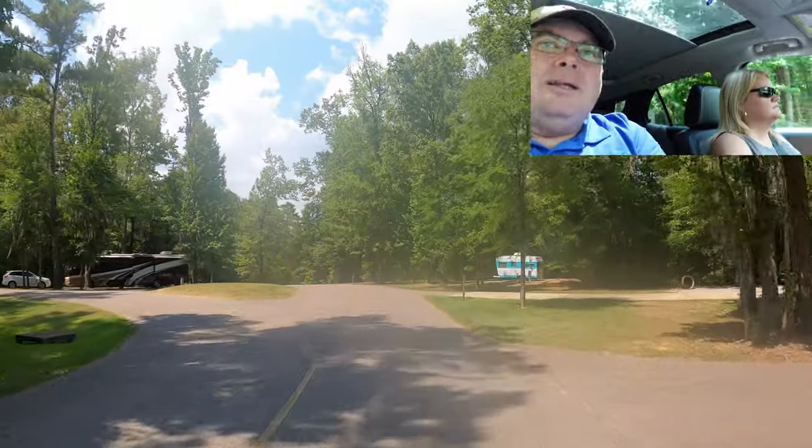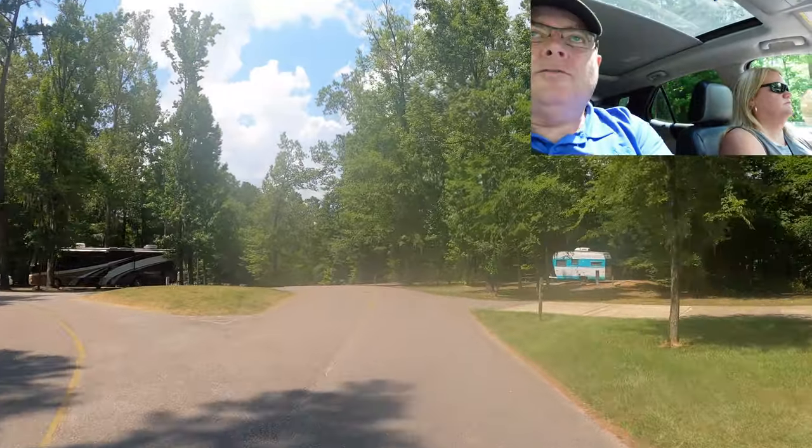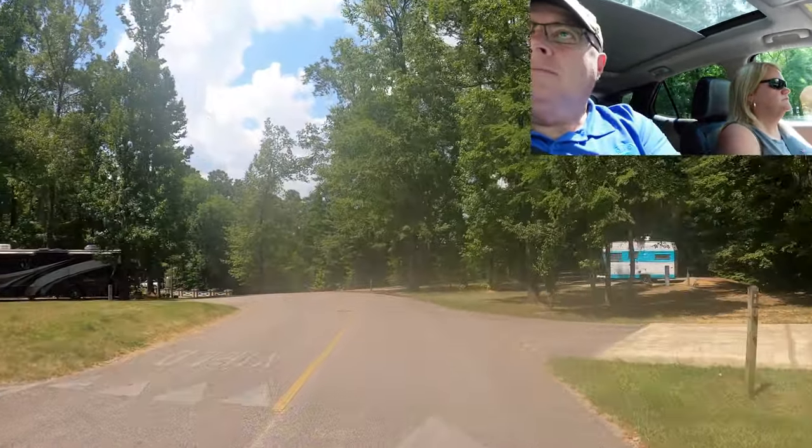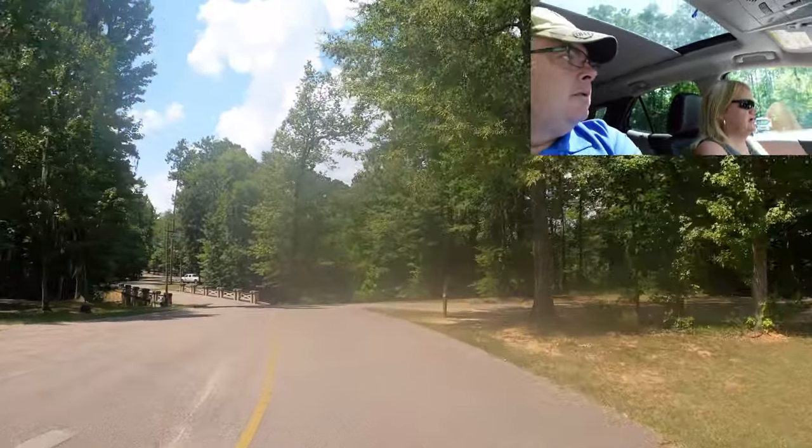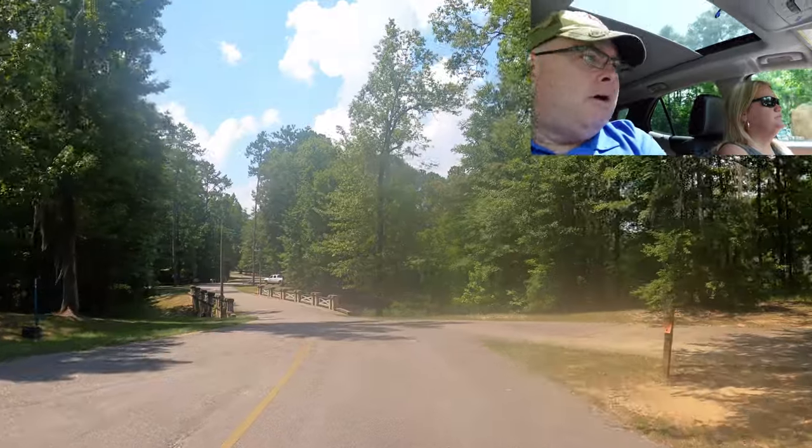To the right is a very small little camper. Nice looking little rig. Vintage. Yeah, vintage.